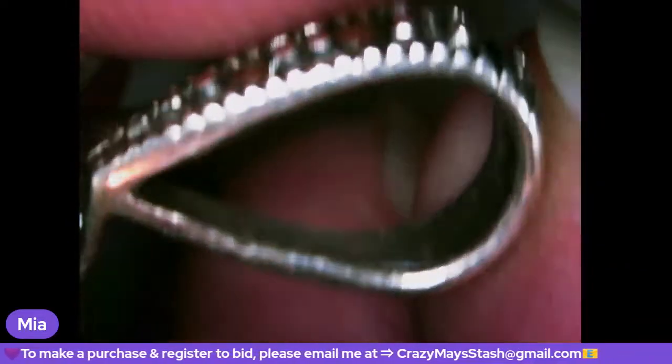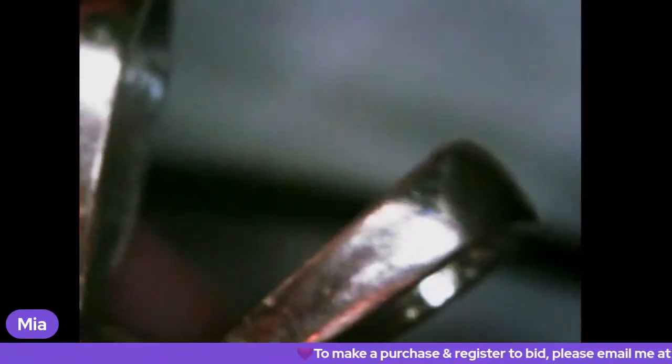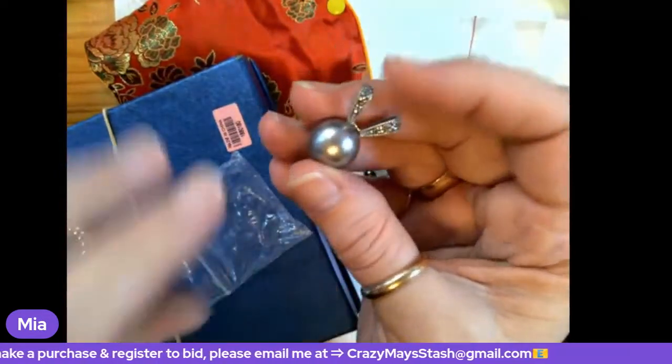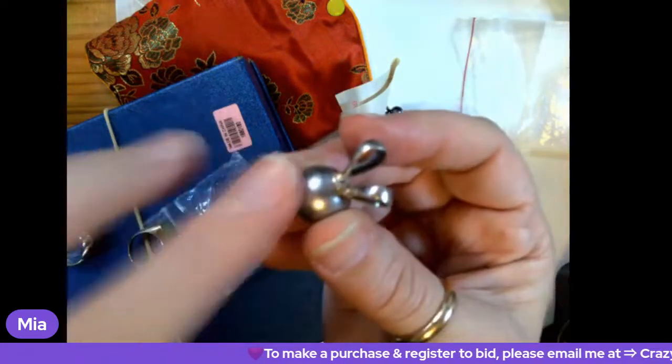Is there? I don't see any markings, though. I would have to test it. Yeah, I'd have to test it. That is a huge pearl. I don't know if that's real or not. I don't know if this one is real. It's supposed to be gritty on your tooth, right? Yeah, this one's not gritty, so I don't think this one's real.